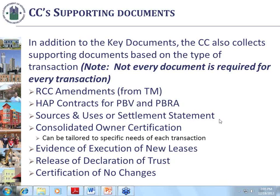Is that it for now? Is there another? One more question. Can there be amendments to the new lease?